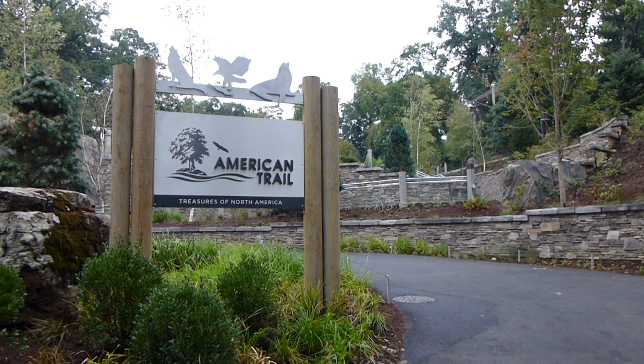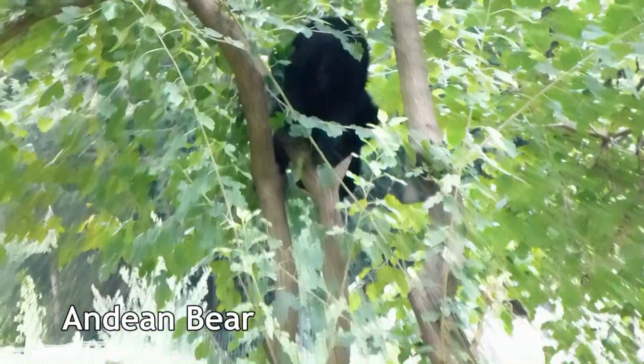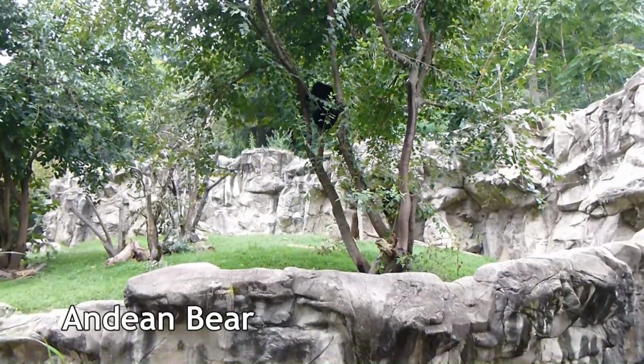The new American Trail here at the National Zoo begins at the Andean Bear exhibit. And here is an Andean bear up in a tree.